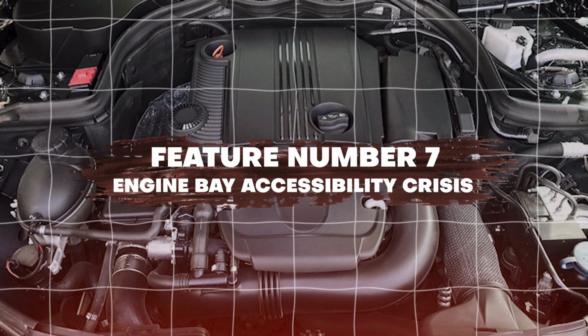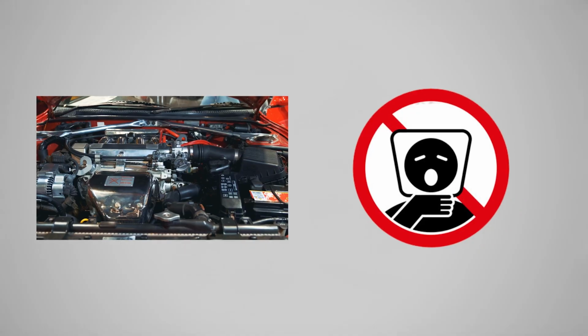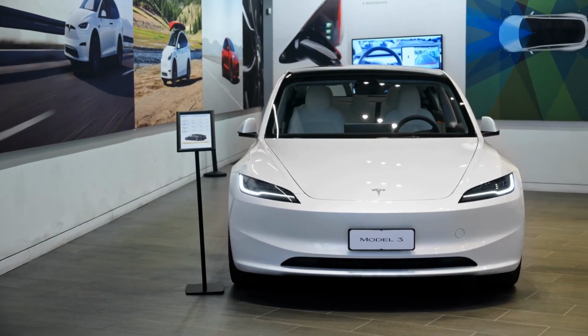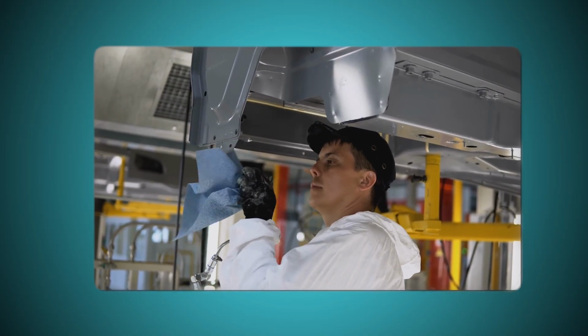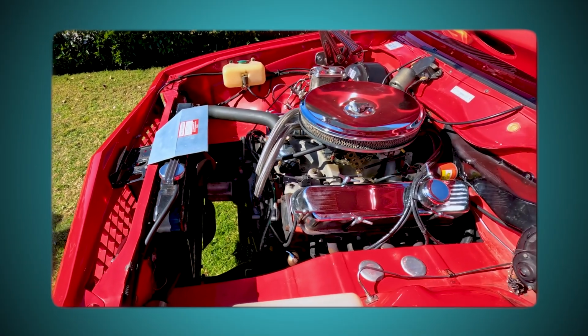Feature number 7, engine bay accessibility crisis. Modern engine bays aren't just tight, they're suffocating. To save space and look sleek, car makers now cram sensors, wiring, belts, and pipes into gaps that barely exist.